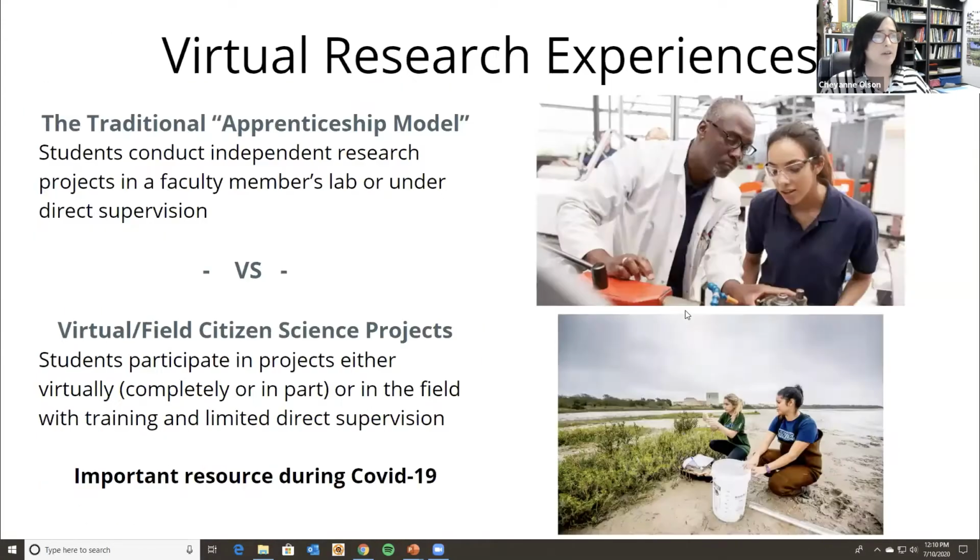Normally there's this traditional apprenticeship model with research, which is really common across many universities, where students conduct research directly under a supervisor or faculty mentor. That's either in the lab with the mentor or the mentor goes out in the field with them. But citizen science now provides this virtual or field experience as well.